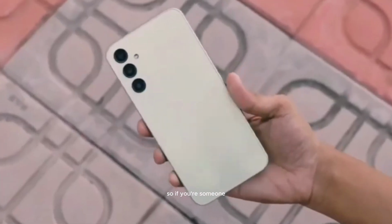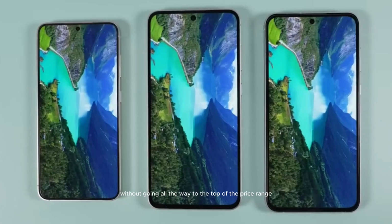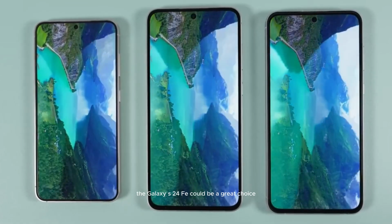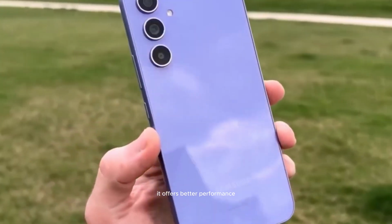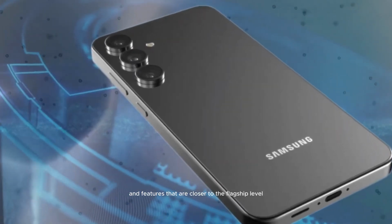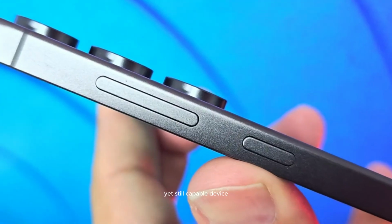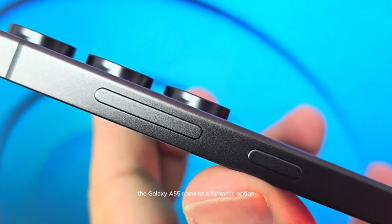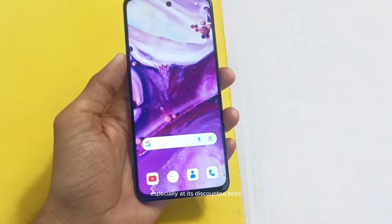So, if you're someone who wants a taste of those high-end features without going all the way to the top of the price range, the Galaxy S24 FE could be a great choice. It offers better performance, a more refined design, and features that are closer to the flagship level. But if budget is a concern, and you're happy with a more affordable yet still capable device, the Galaxy A55 remains a fantastic option, especially at its discounted price.